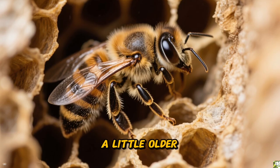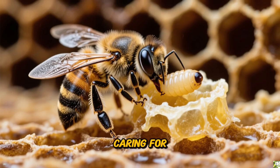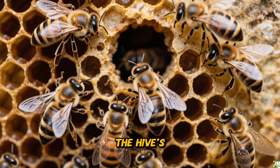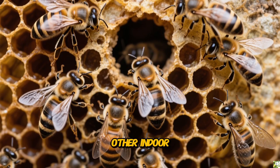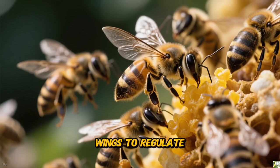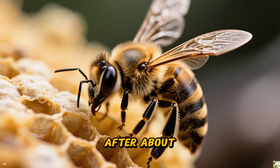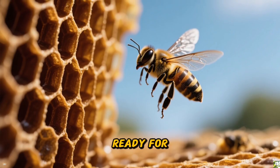As she gets a little older, she graduates to being a nurse bee, feeding the larvae and caring for the queen. Then she might take on construction duties, building and repairing the hive's honeycomb using wax secreted from her own body. Other indoor jobs include guarding the hive entrance, fanning their wings to regulate the hive's temperature, and receiving nectar from foraging bees.